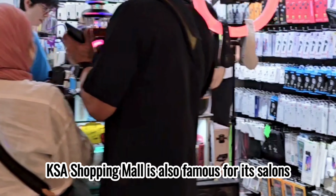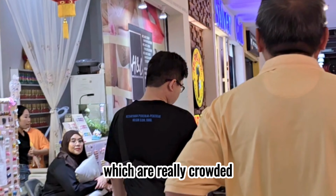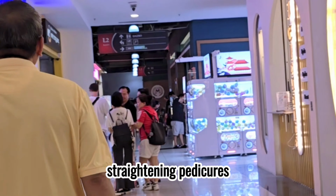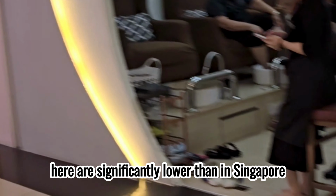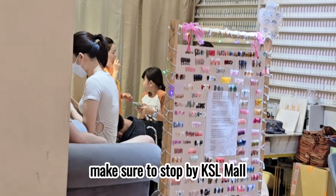KSL Shopping Mall is also famous for its salons, which are really crowded. People come here for hair coloring, straightening, pedicures, manicures, and many more things because the prices here are significantly lower than in Singapore. So if you are visiting Johor Bahru, make sure to stop by KSL Mall.